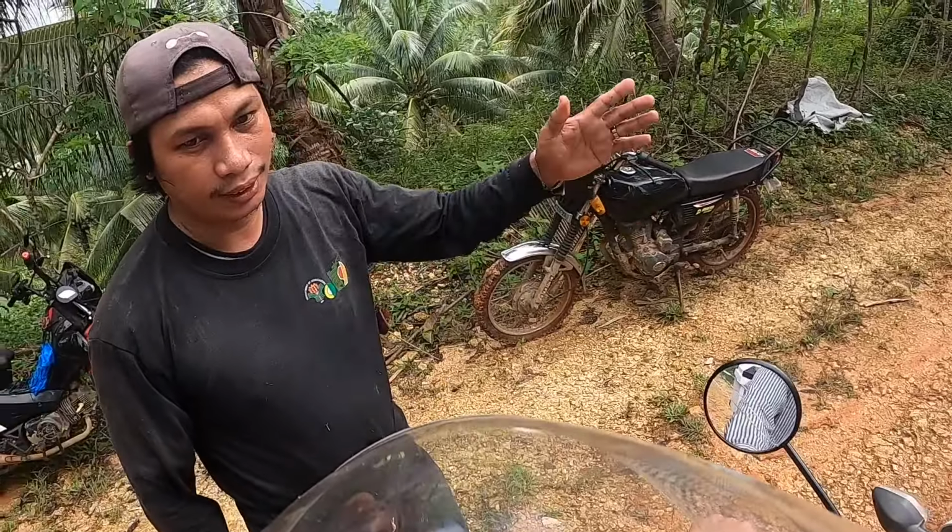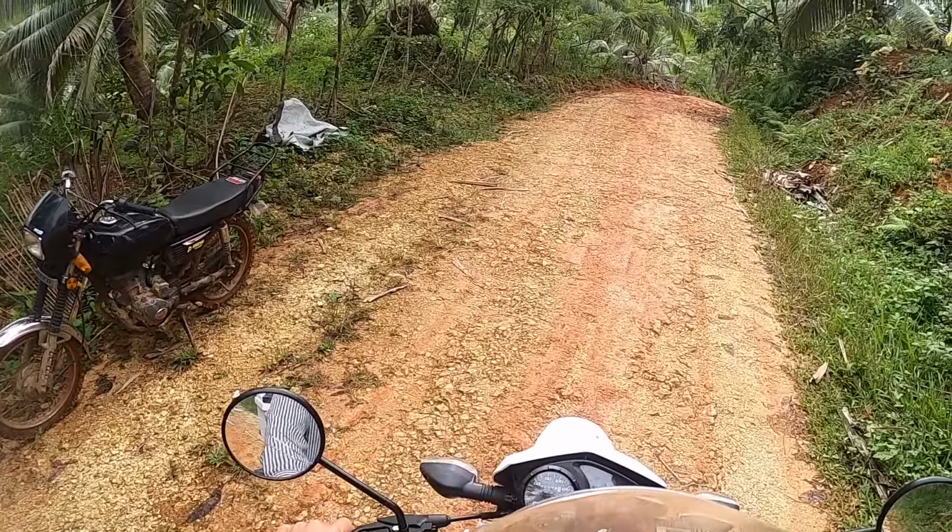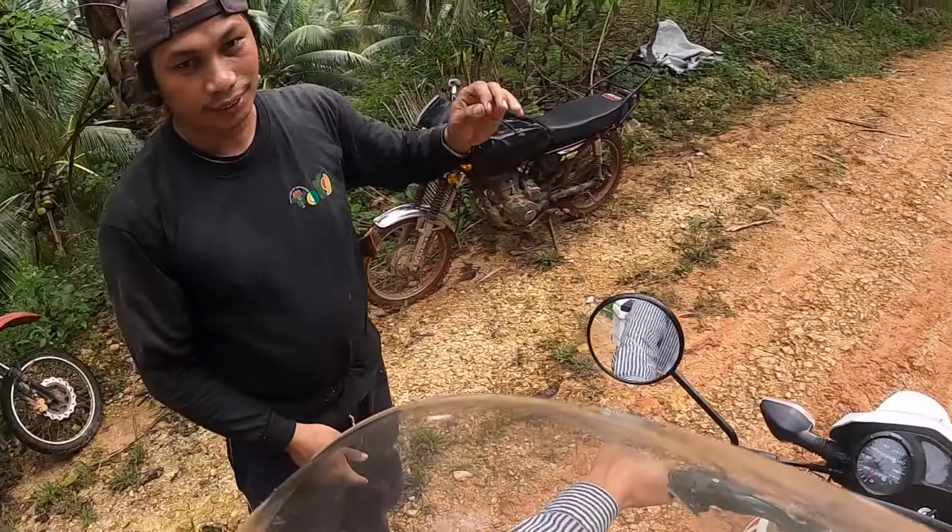This way. Look. Lower. Okay. Is there any city hall down here?